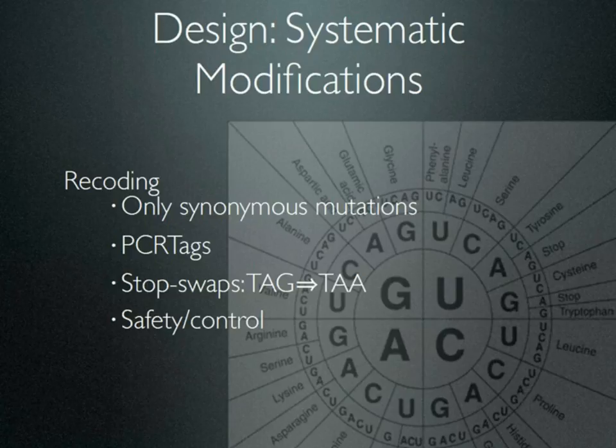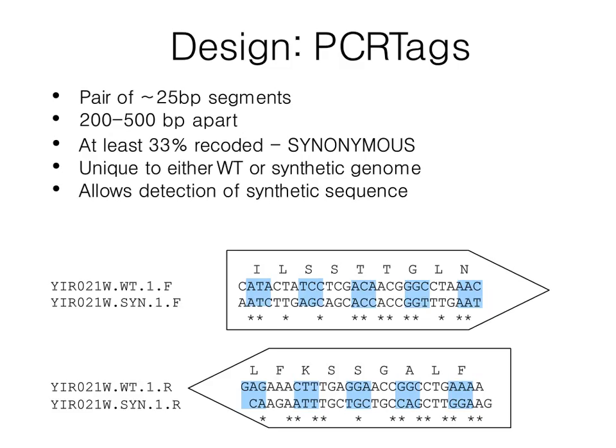This slide shows you the design of a PCR tag. A PCR tag is a really short DNA fragment. It's about 25 base pairs, and each PCR tag is about 200 to 500 base pairs apart from each other. They're at least 1/3 different from the wild type DNA. If you look at the two PCR tags I'm showing at the bottom of this slide, they encode the same amino acid, but at the DNA level, they're at least 1/3 different. So with a pair of PCR tags, we would be able to quickly identify whether a piece of DNA is wild type or synthetic. This is really important for us to quickly genotype the entire chromosome.